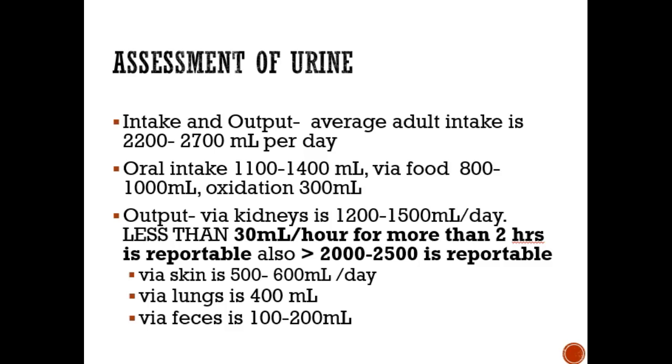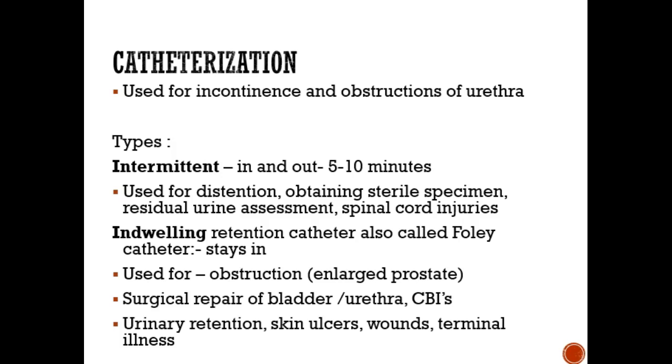And then the other thing that we do is we're involved with catheterization. Catheterization is generally used for individuals experiencing incontinence or obstructions of the urethra. There's two types of catheters. There's intermittent catheters and there's indwelling catheters. The indwelling, you would likely hear it as that Foley catheter. The intermittent is what it sounds like. It goes in, we empty that bladder out, and once that bladder is emptied, we then remove that catheter.